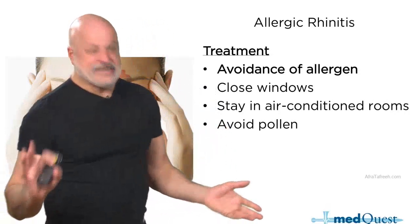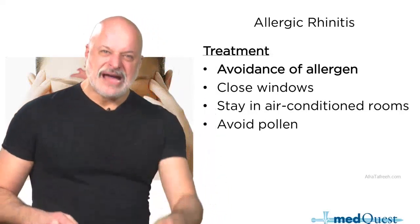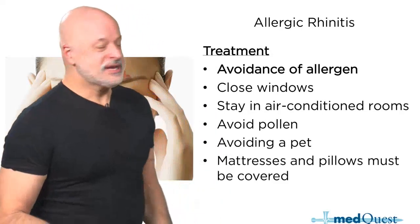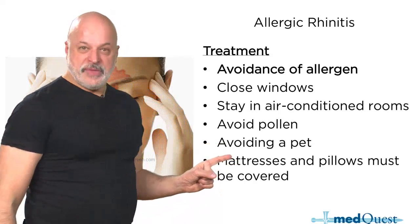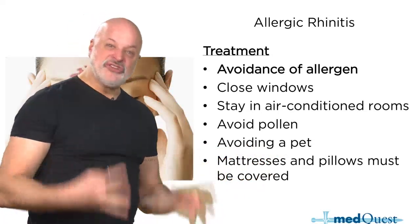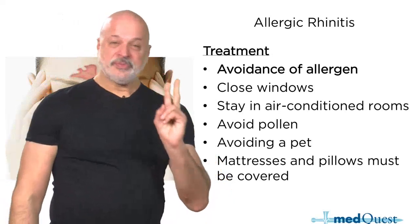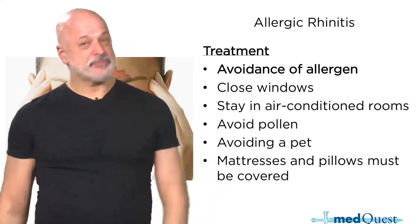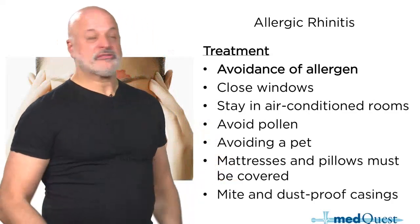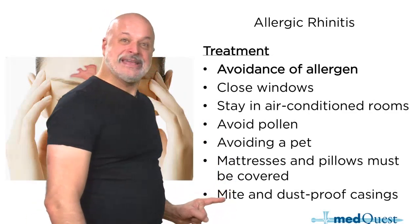Can you heat it up? No, you cannot cook the chlamydia and the gonorrhea. What you do if you have mites and dust and allergens on your sheets and pillows is, 1, avoid the pet, but you must cover the mattress. So it's very much like a mattress STD. Washing it doesn't work, vacuuming it doesn't work, heating it up doesn't work, but covering will work. And that prevents you from having the allergies from the exposure to the mites and the dust.